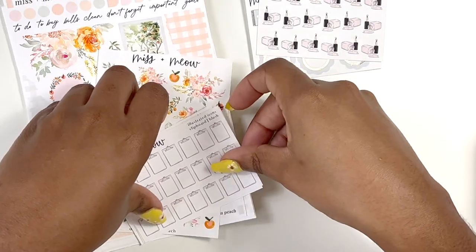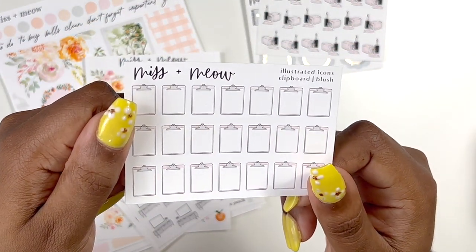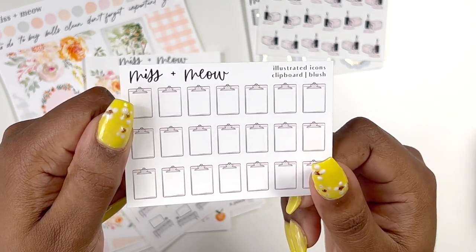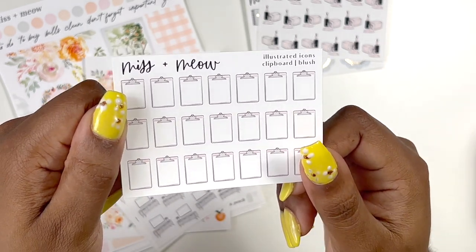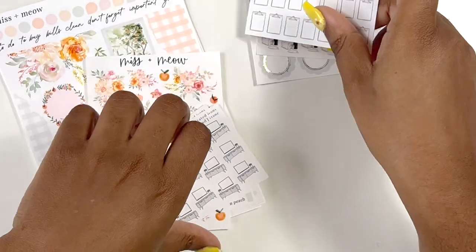They're so good. I got some clipboards because I saw my friend Coco use these in her spreads a lot, and I just think they're so cute. I think she has Crafts by Towies, but I like these a lot. I don't know what I'm going to use it for.